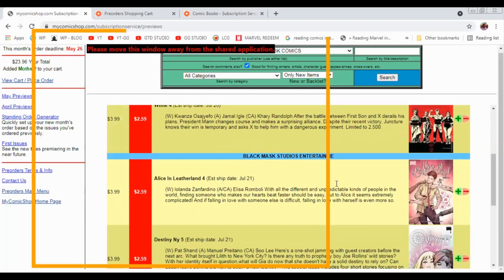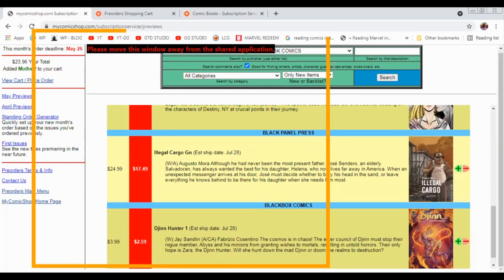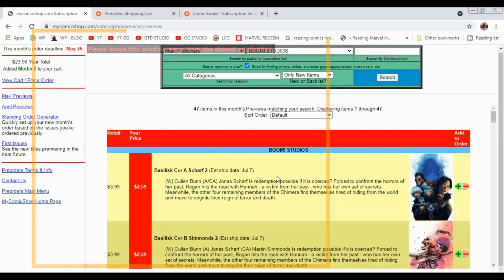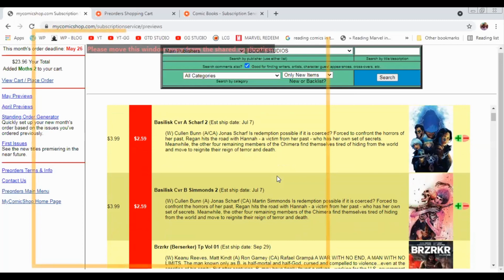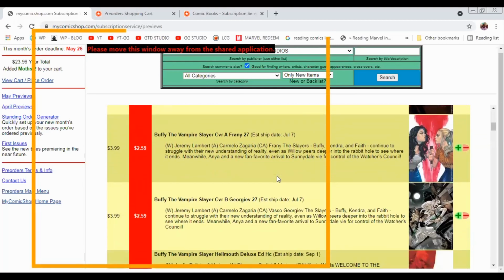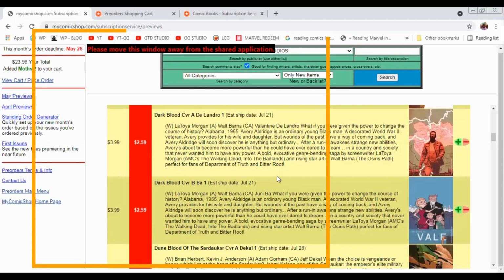There's White. Destiny, New York. Keep it moving. Let's see. Blizzard. Boom Studios. Basilisk. What? Cool covers. Cool color anyway. Chimera. Got Berserker Volume 1 through 4. Buffy the Vampire Slayer. Don't care. Dark Blood.